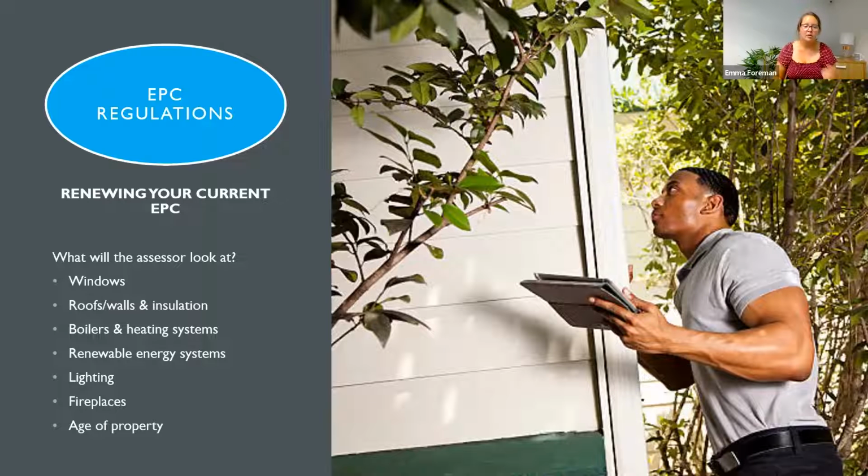So if you're having a new EPC, EPCs are valid for 10 years. It's likely that at the moment your EPC could potentially be 9 years old or 5 years old. The regulations and how they measure for your EPCs changes all the time. So you may have a property at the moment that's a D, but it's only a few points off a C. And if you just did the new EPC, it might actually improve it up to a C already. So it's worth looking at. If yours is really close on the borderline, it is worth looking at.